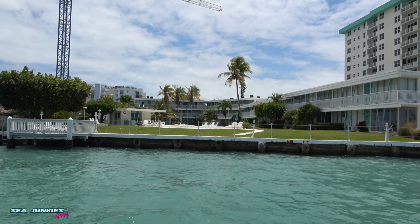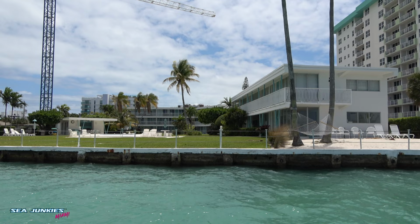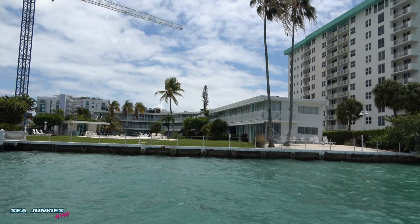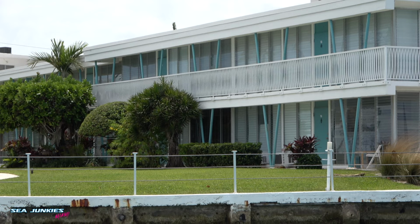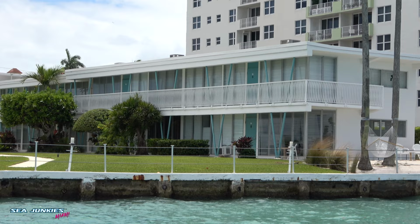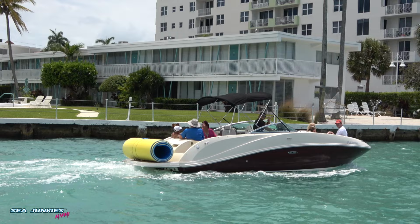Check this out. His apartment was right there on the second floor. And this is where they used to film it. How cool is this? It's like a 50s kind of building. I mean, look at that. It still has the old school windows. Look at that. Right there on the second floor is where Dexter used to live, and they used to film it here. Love that show. We have watched every single episode. This is so cool.